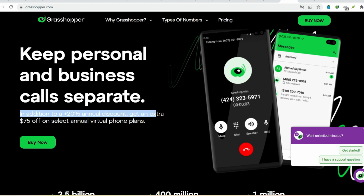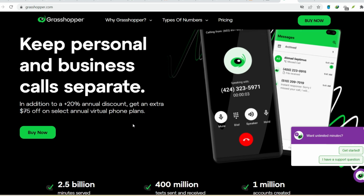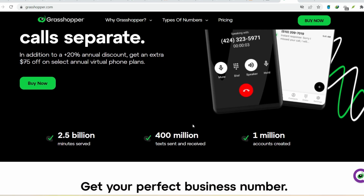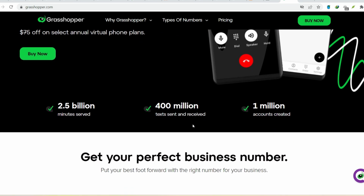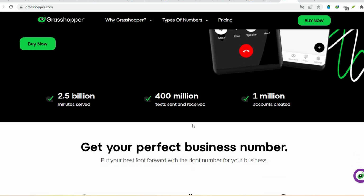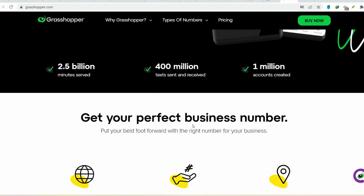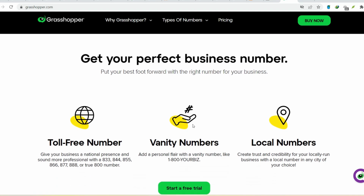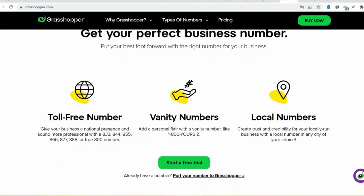So, which plan is right for you? Choosing the right Grasshopper plan depends on your business size and needs. Here's a quick guide. Solopreneur or small side gig. Solo is your budget-friendly option. Small team of 2 to 4? Partner offers more phone numbers and sending/receiving faxes. Growing team with over 4 members? Small business provides unlimited extensions and advanced features.